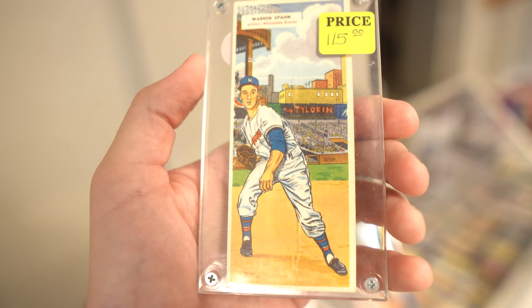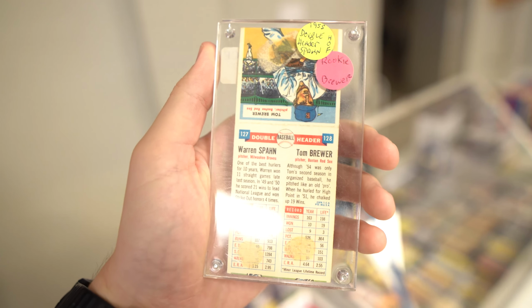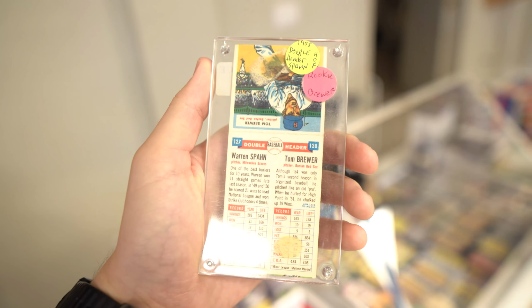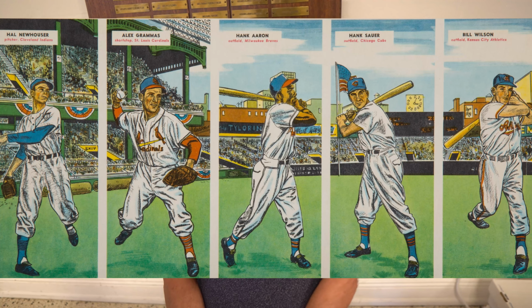One thing that I found here that I see sometimes at some of the other larger shows with vintage dealers are the 1955 double headers. Now there's a ton of them over here. The Warren Spahn looks pretty nice. Take a look at them. Double Headers came out with 66 cards, two players on a card, and the set, if you lay them all out, will show the interior of a stadium.